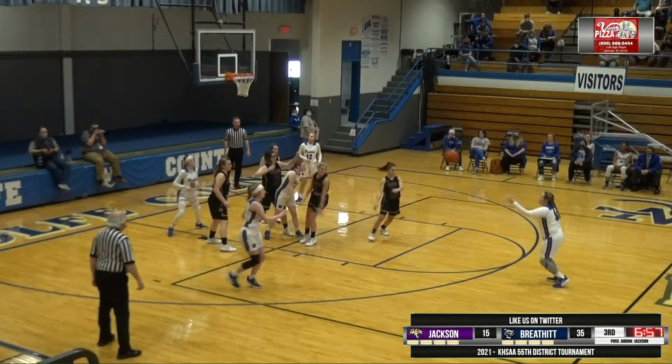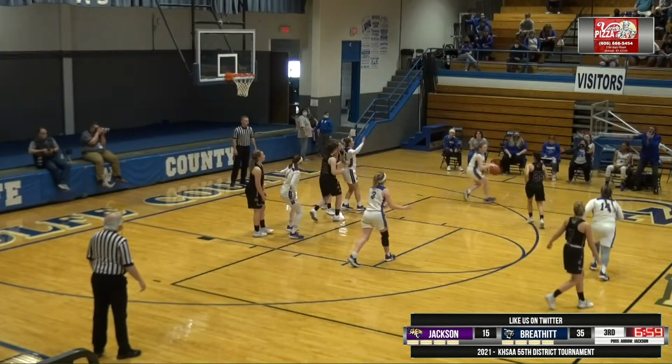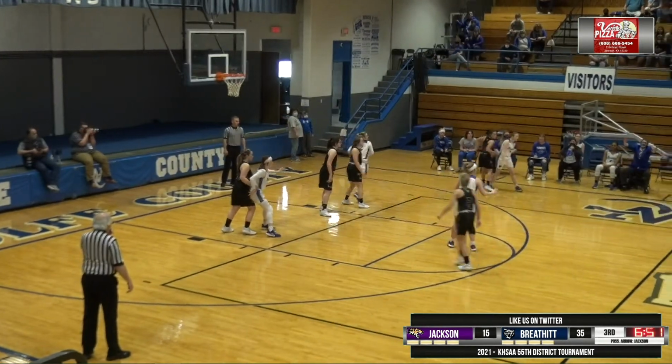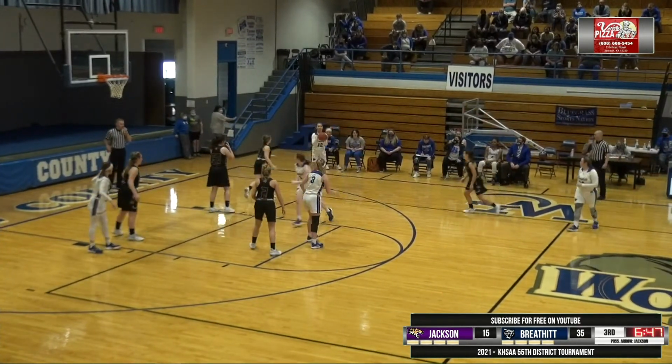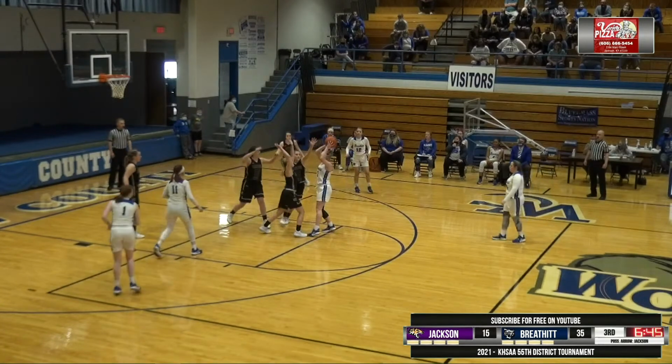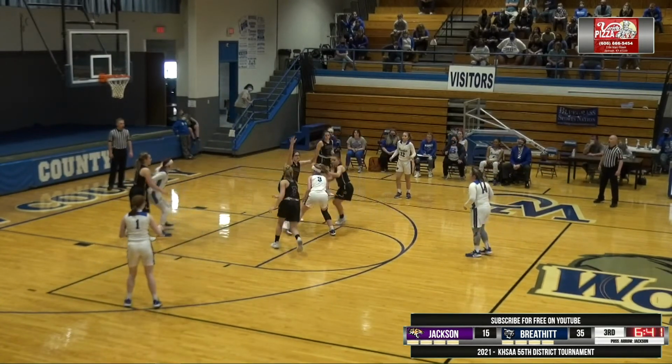Gross comes up with it off the ground, dishes back to Clemens at the top of the key for 3, no good. Brindley Gross with another rebound for the Lady Cats. Coach Goff trying to calm them down a little bit. Ball over to Ritchie, now inside to Bush. Bush looks, nothing. Inside, over to Ritchie, now back inside to Bush.